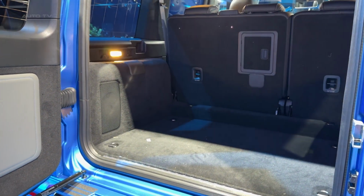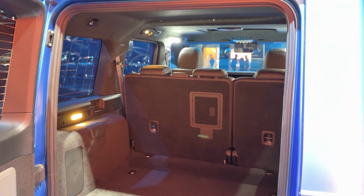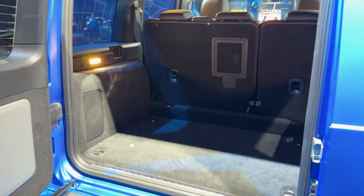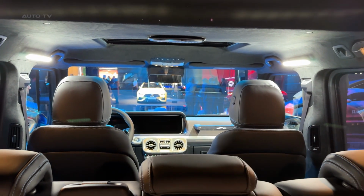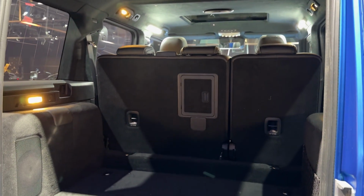This isn't a vehicle you buy with your head. It's one you buy with your heart. It's excessive, it's expensive, and it's exactly what it needs to be. For 2025, Mercedes has managed to modernize the G-Class without losing any of its character. The new inline-six might not have quite the same soundtrack as the old V8, but it's more than made up for it with additional power and smoothness.